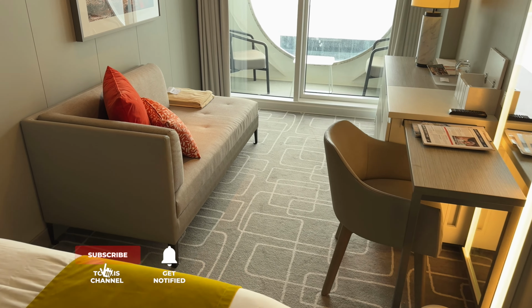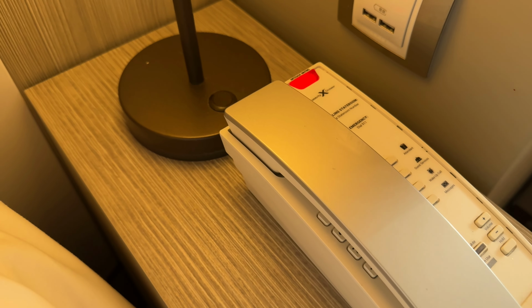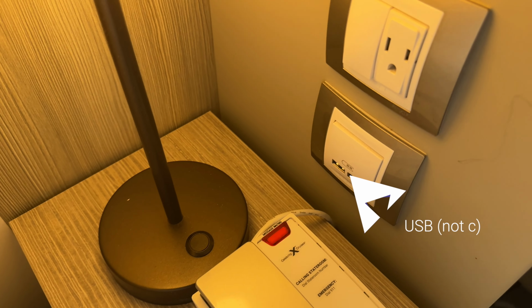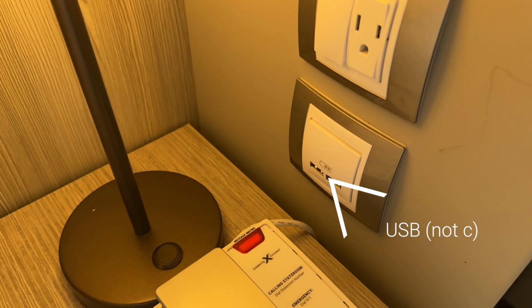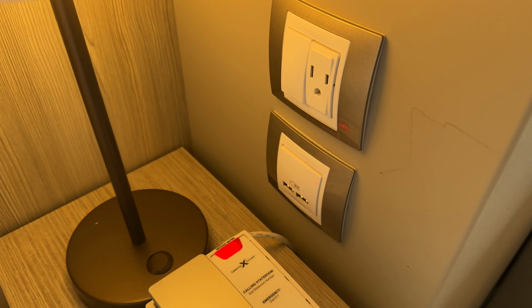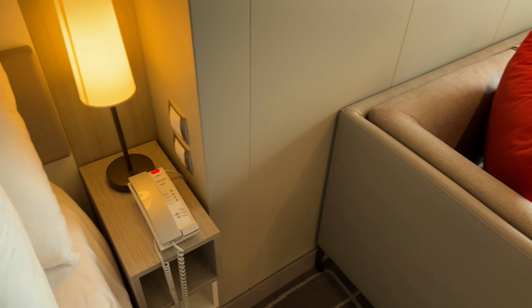Moving on to the other side of the bed here, we've got the phone, like I said, another lamp, but also more importantly, we've got a few USB outlets as well as a general three-prong United States type outlet. So don't fret, you do have available power bedside here on the Celebrity Beyond.